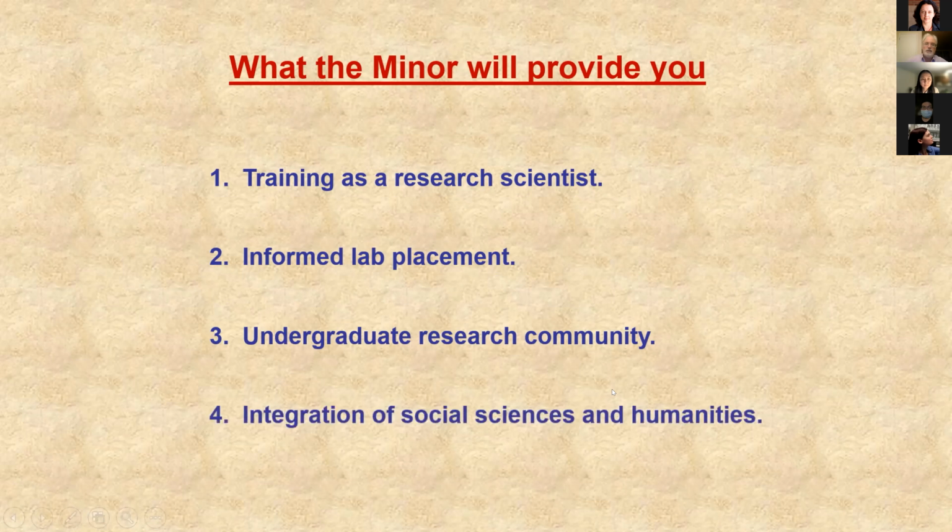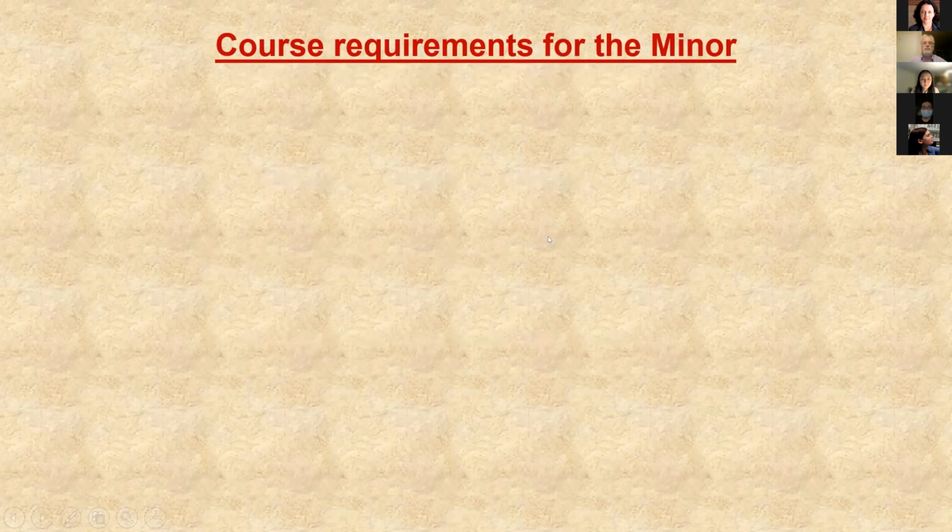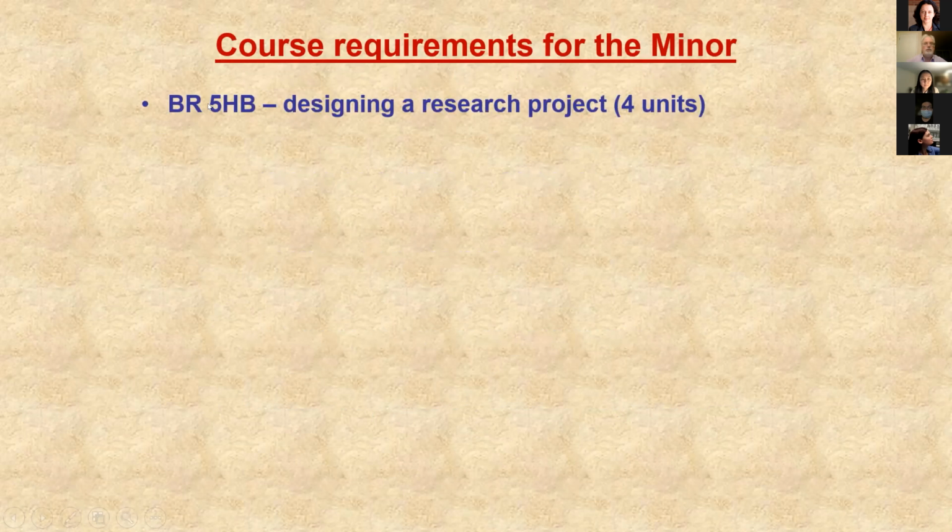And finally, as I mentioned earlier, the curriculum for the minor is interdisciplinary. So in addition to a scientific component, there is a humanities and social science component. I'll get into that a little more in the coming slide, I think. So these are the course requirements if you join the minor. You'll take a course called Biomedical Research 5HB. It does a deep dive into a research project and then teaches you how to develop your own research proposal.